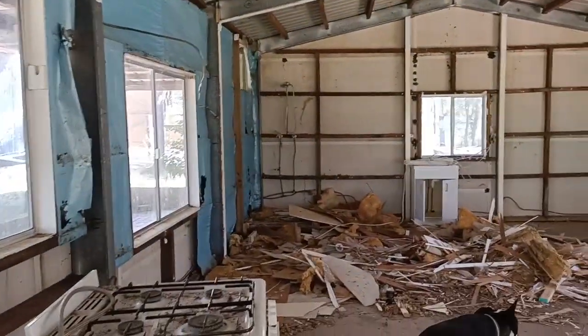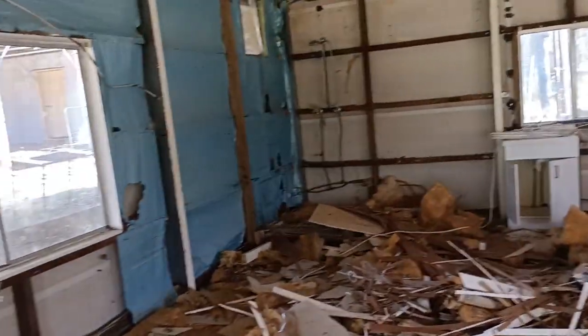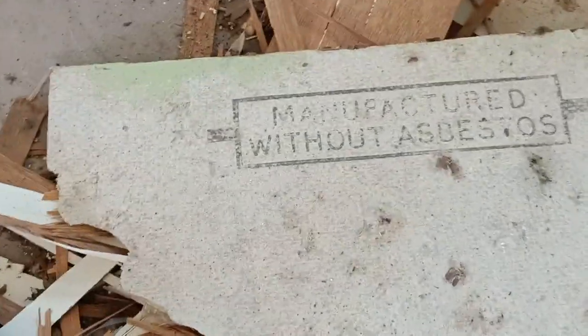So stripped all this out. So this is out, and I'm just putting this remaining into the skip bin from Lockyer Bins. So there was no asbestos in this. They had some fibro, but as you can see, made without asbestos.